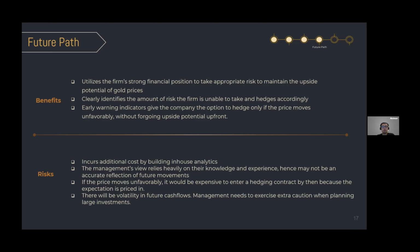The first one is that this approach will incur more cost by building in-house analytics team. So this will have an impact on their net income. The second one is that the management's view relies heavily on their knowledge and experience. If their view is biased, this will have a very negative impact on their hedging effectiveness.